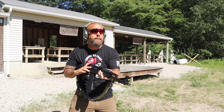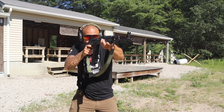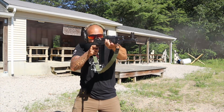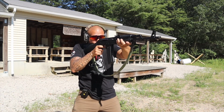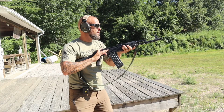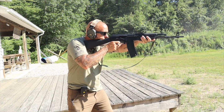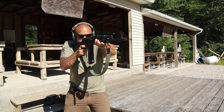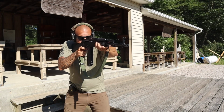I think if you're looking for a high-end AK that's gonna last forever, that you're probably gonna hand down to your kids or something like that, if the world doesn't end by then, this would be a great option. With higher end guns, you typically get what you pay for. And this, you absolutely get what you pay for with the quality, the fit, the finish, how smooth it feels.